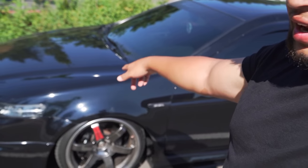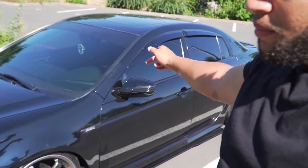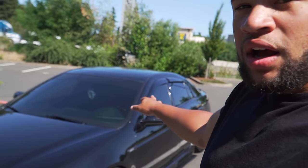But I'm gonna be relocating the battery to the back before I start my trunk setup. So stay tuned for that. I'll show you guys how to do that, a full how-to. And maybe a little bit more of the electrical going on in the air suspension.